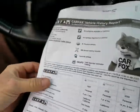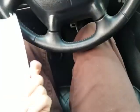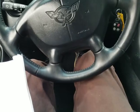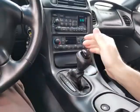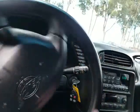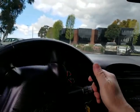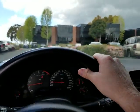And that's pretty much it. It's a good Carfax. It's got good service records, and it's definitely had a lot of maintenance done on it, by myself and from previous owners. Turn the AC off. It's blowing nice and cold. I had the alignment done, so it steers pretty nice.